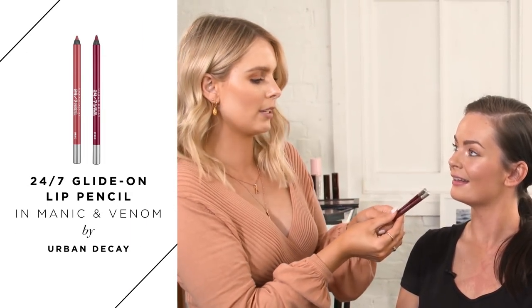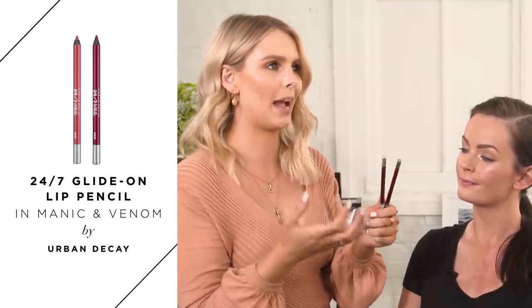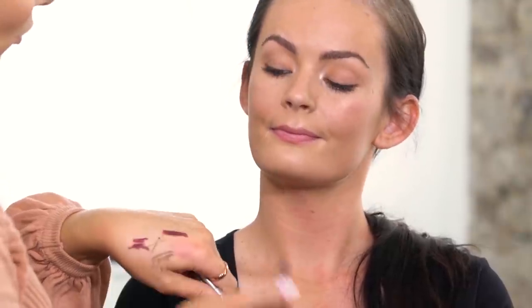So I've got two Urban Decay lip pencils, and I actually really like to do a matte lip under a gloss. So I'm gonna do a mixture of these two. We're gonna do a little bit of an ombre. This one is quite purpley, as you can see, and this one's a little bit more reddy.